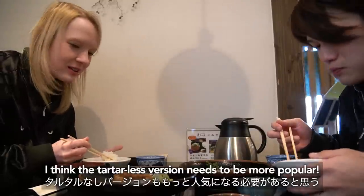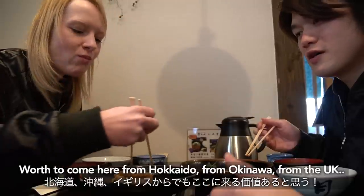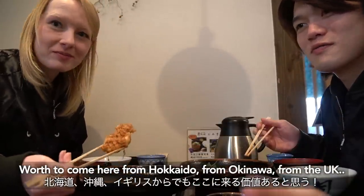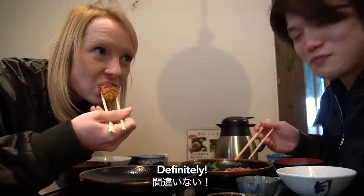I think the tartar-less version needs to be more popular. Worth coming here from Hokkaido, from Okinawa, from the UK, to see the original. Definitely.